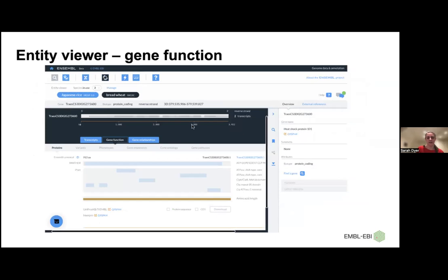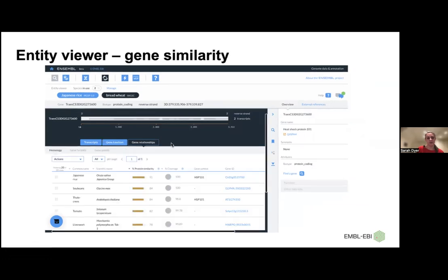If we go more into the entity viewer, we can learn about the function. We can get more into the different domains that it has. We have links out to Pro narrative right now, proteins of a set of species. So it's not compared against everything yet. It's compared against a selected set of species. But this is where you can find that information.